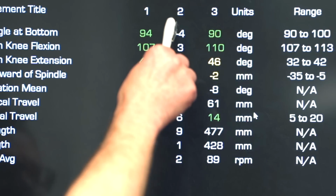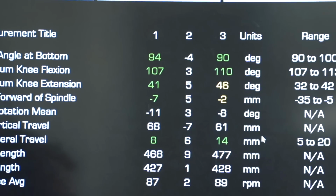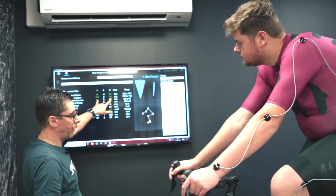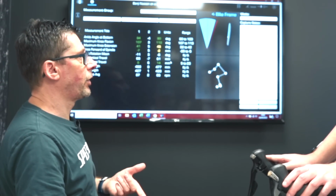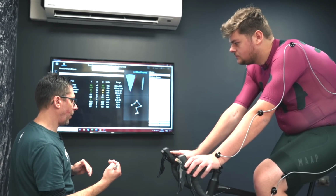Happy days is column 2 being small numbers. And then we know that we're nice and symmetrical. Knee extension is our angulation in the knee. So we knew that your left arch is higher, your left foot's slightly bigger. So the left side is probably coming into the bike a little bit more.